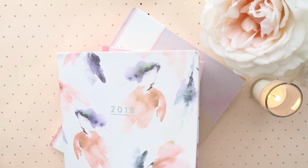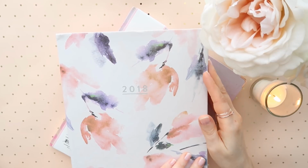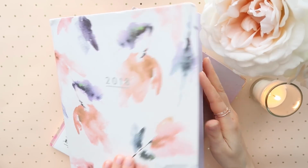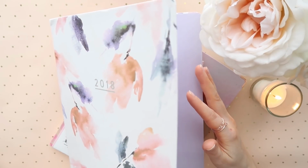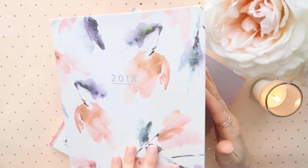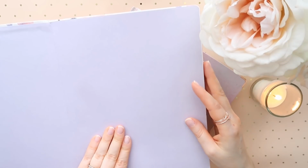This is by the brand Eccolo, which I purchased from Home Goods, and I haven't seen a similar one since I did purchase it. It is more of a hardbound, but it's pretty soft and it's bendable, but not overly so. It's just not as hard as some of the hardbound planners that I've seen.